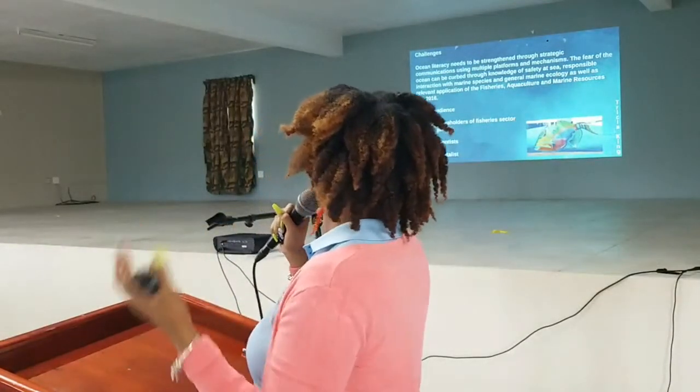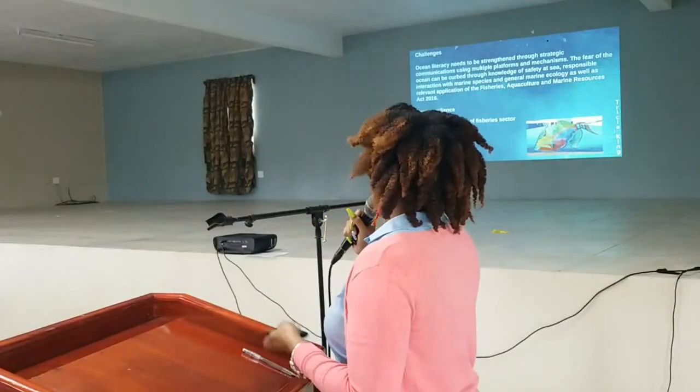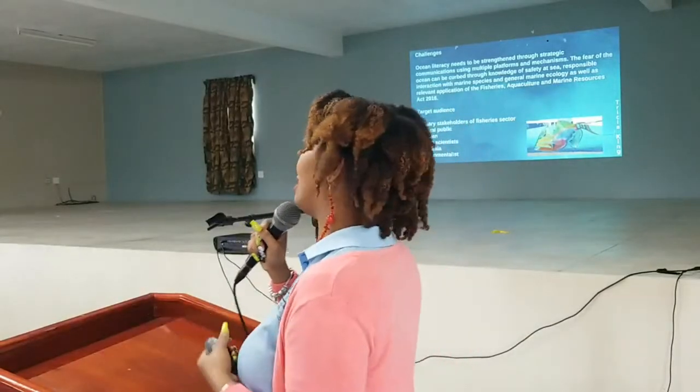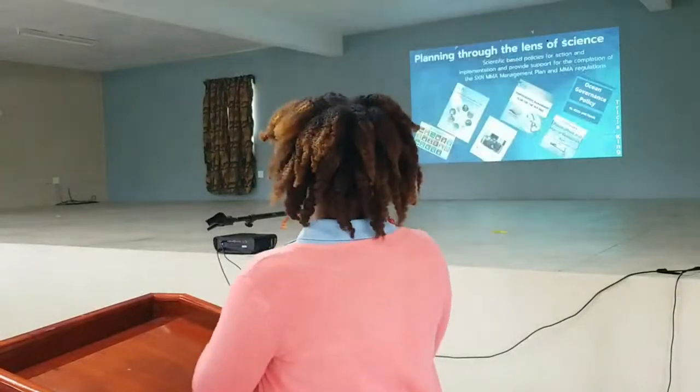And it's not just the primary stakeholders of the fishery sector, but also the general public, children, citizen scientists. We're really trying to encourage more citizen scientists to come on board, academia and environmentalists. We have to plan to the lens of science. We have to really look at data, something concrete, in order to plan for our policies and our direction that we are going in.